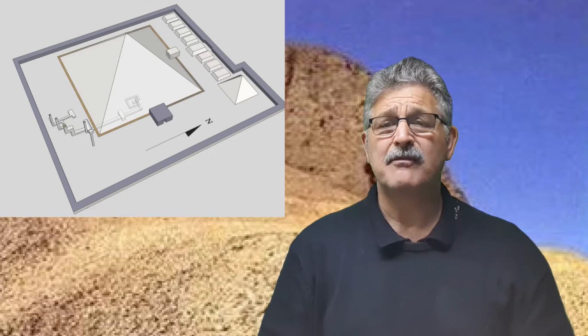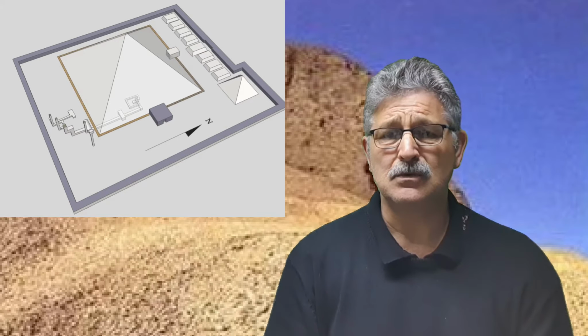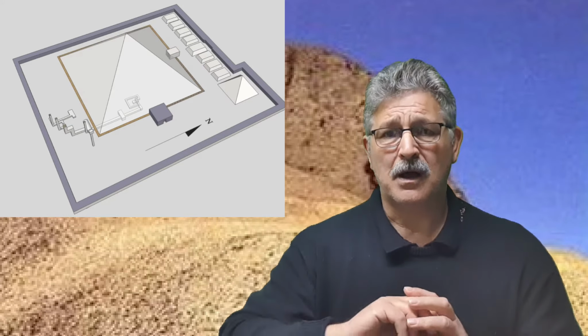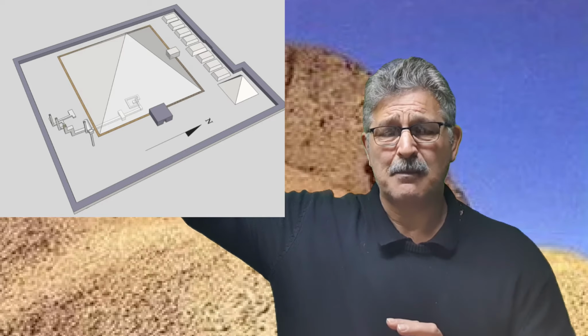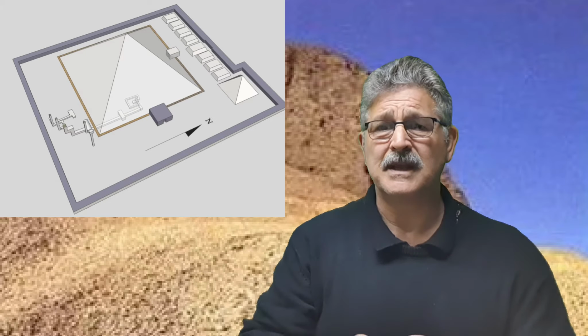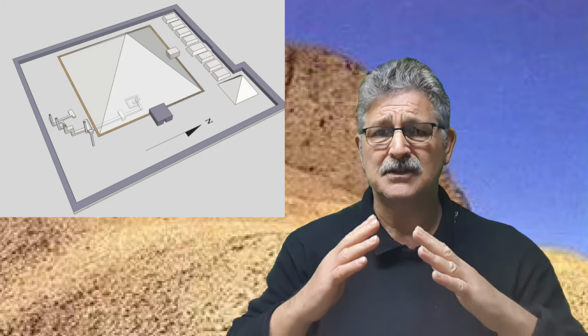The causeway and the Valley Temple have never been excavated. So what we're left with is the mortuary temple. And the mortuary temple is important for the mortuary cult to be installed, and their job is to provide offerings to feed the king's spirit. So this king passes through the duat, which is at Abydos, goes to the afterlife, and then returns back to his pyramid. This is his mansion of eternity, where his spirit is going to live during the hours of daytime.